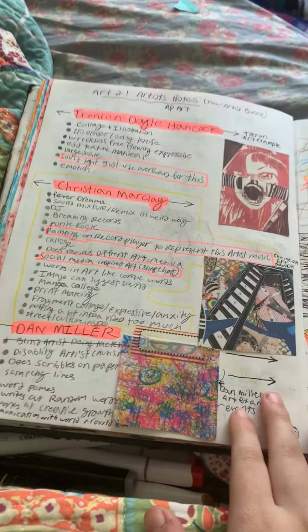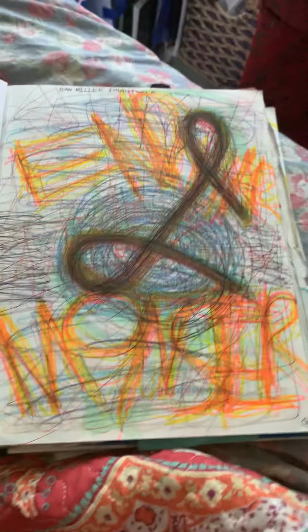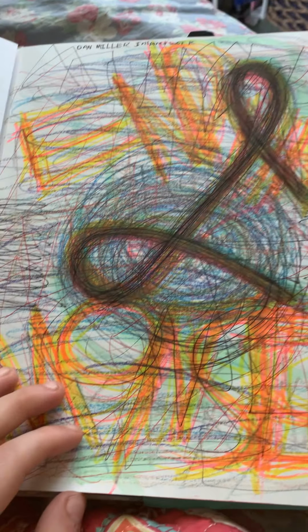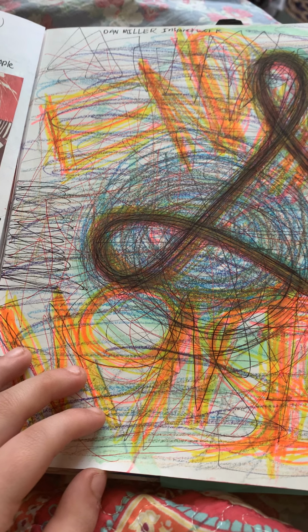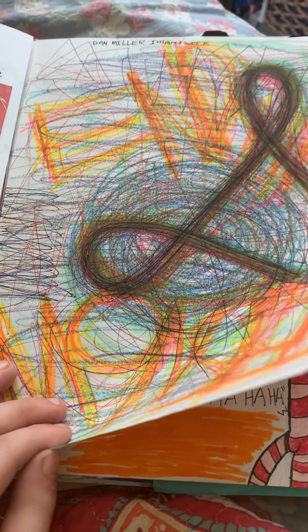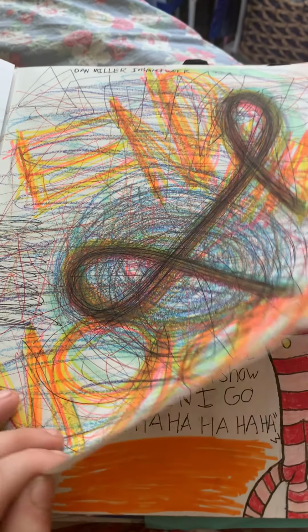These were a bunch of notes for AP art. I was doing notes on a bunch of artists that we had to study for AP art. And then I made a piece based on one of the artists. And yeah, he was a really cool artist. He was this artist that had autism, but he made these really cool abstract pieces. And I just thought the video about him was really cool.